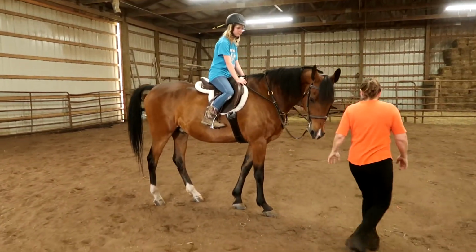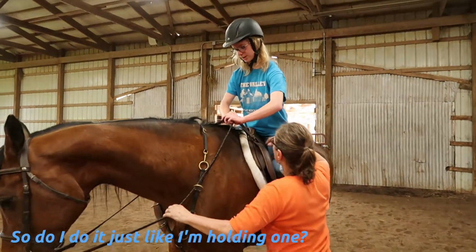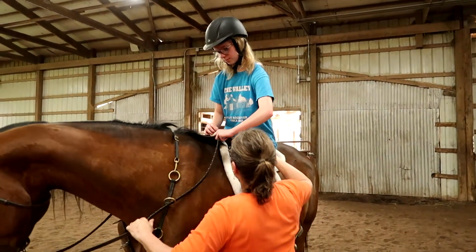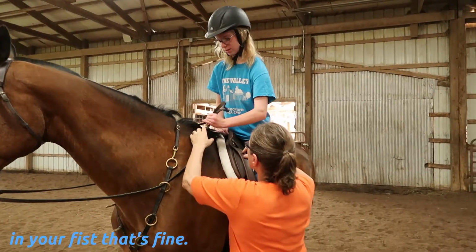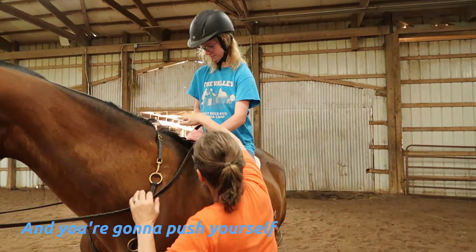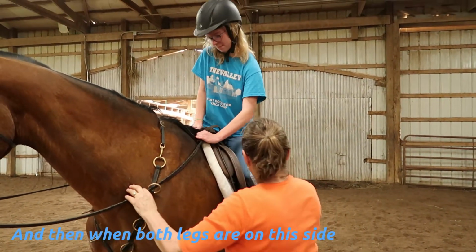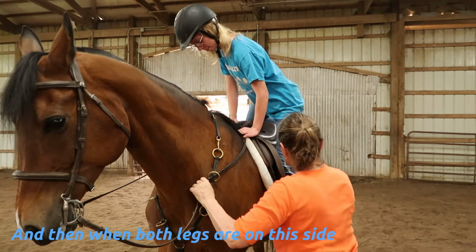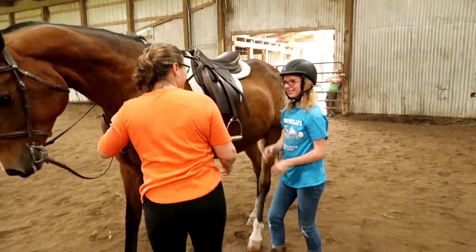Get on the other side. You can see this hand. So do I do it just like I'm holding one? You can, or if you just want to hold them in your fist, that's fine. And you're going to push yourself. You're going to push and swing that leg over. And then when both legs are on this side, kick this foot out and slide down.